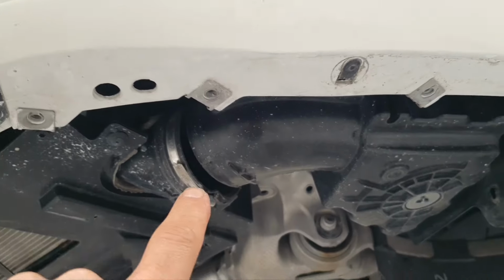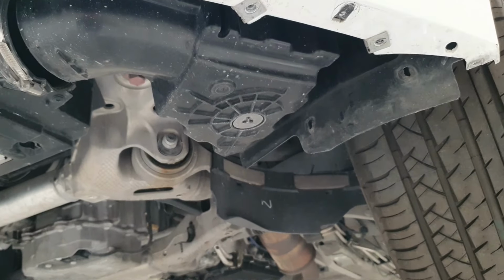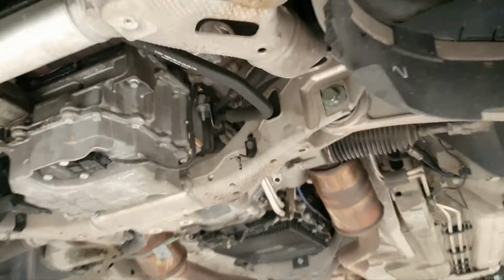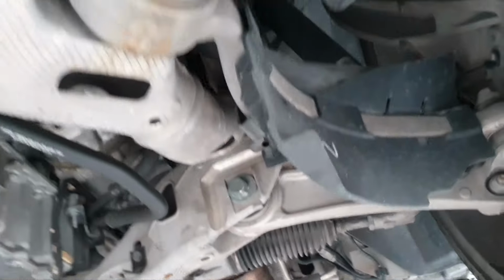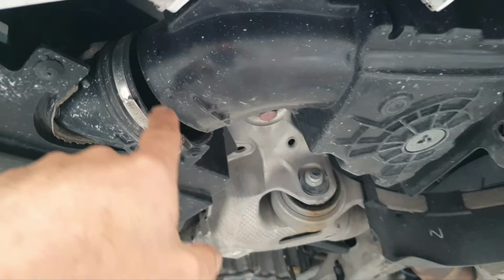I was thinking that the customer drove through the water fast, and that's why it happened, as an example, but nope. Any water, even if you go through 10 centimeters of water, you're going to get it sucked inside.